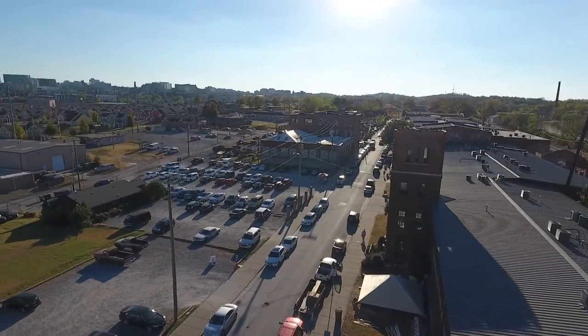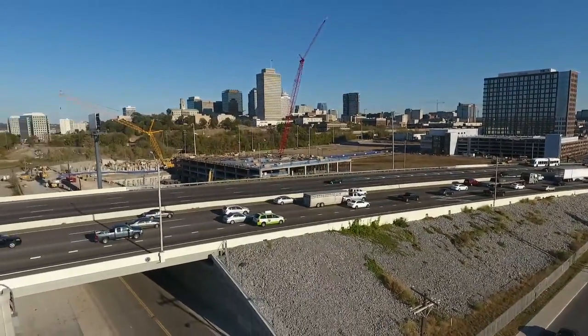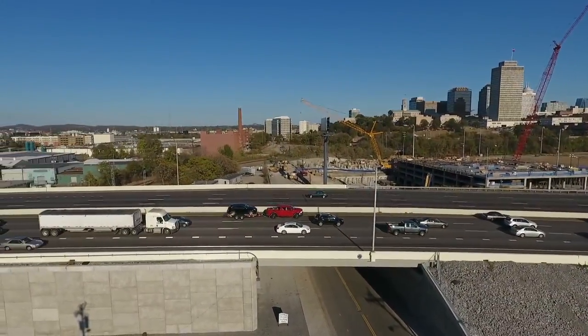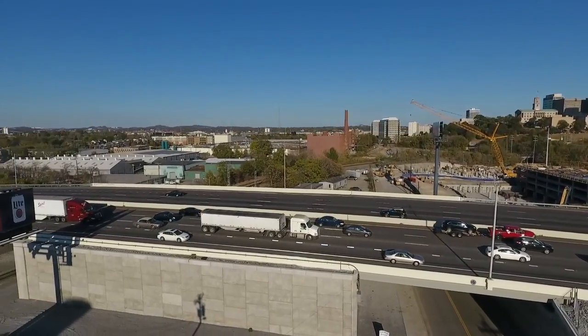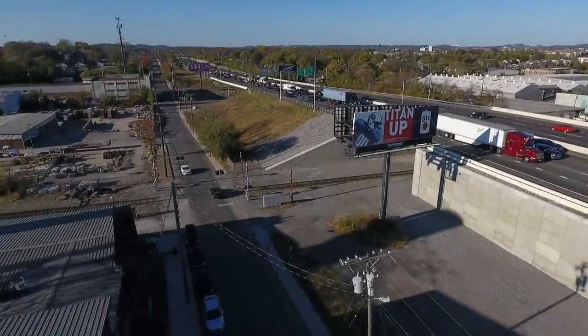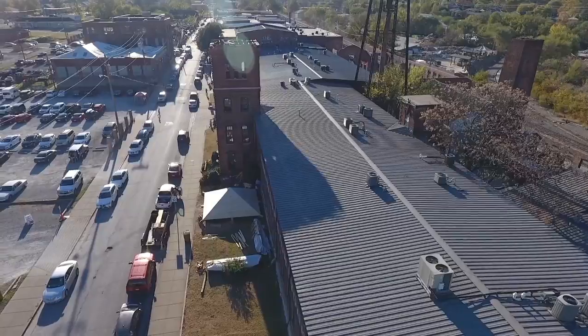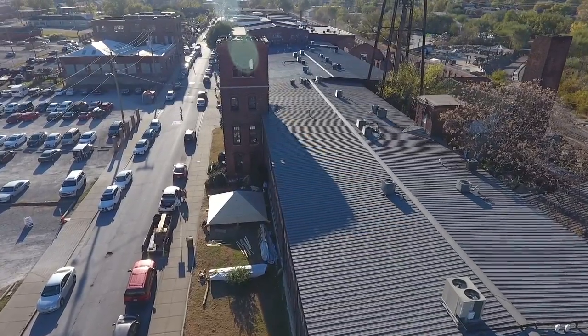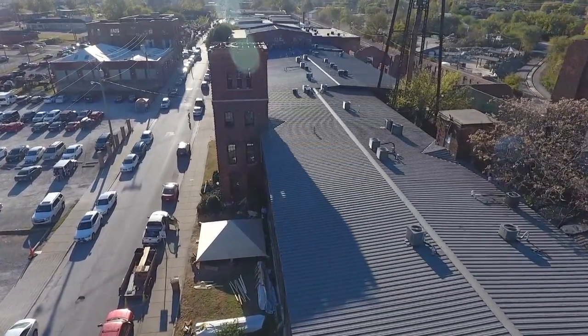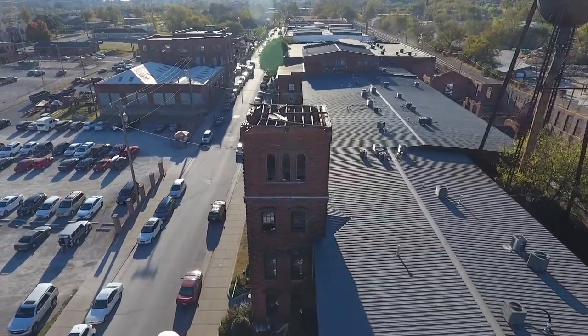So I'm going to fly up to this tower, and we're going to look down inside of it in just a moment. You can see that's downtown Nashville. That is I-40 that you see the vehicles right there. I'm just kind of turning around, and tighten up anytime you can. So let's look down inside that tower and see what it looks like.